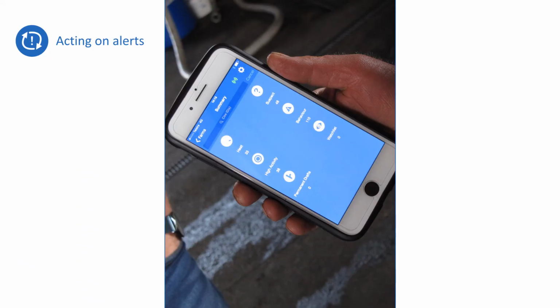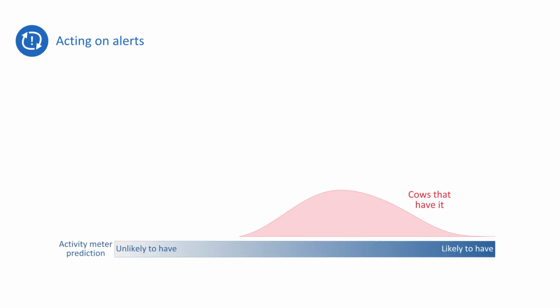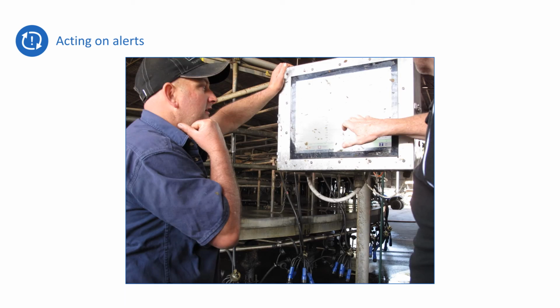Now to the pointy end, acting on alerts. Activity meters raise alerts when an event, such as being on heat or sick or calving, is likely. But remember, these alerts are only predictions. They will be right a lot of the time and wrong sometimes, picking some cows that aren't affected or missing some cows that are. The key to making it work for your farm is to have a well-described protocol for each of the different types of alert, so all farm staff know what to do and do it consistently.